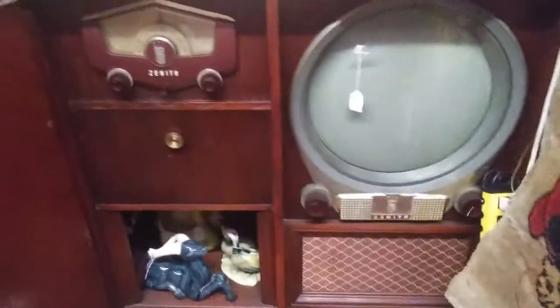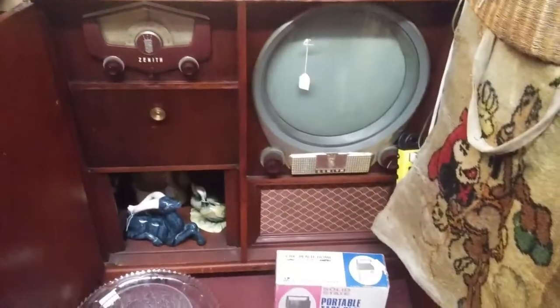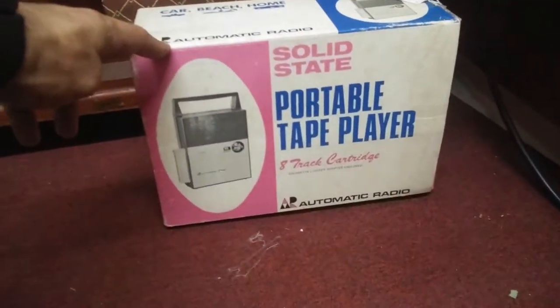Now guys, this is a TV radio, and there's your TV. TV console. Speakers, volume. That's how you change the channel. Wow. Very cool. And check that out. A portable 8-track player. Still in the box.